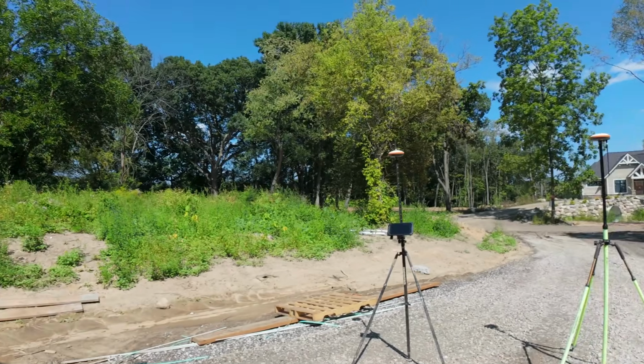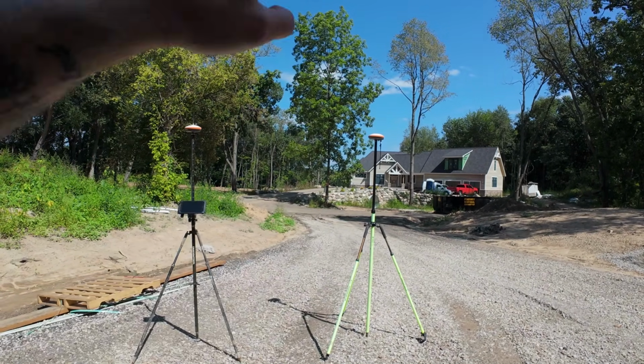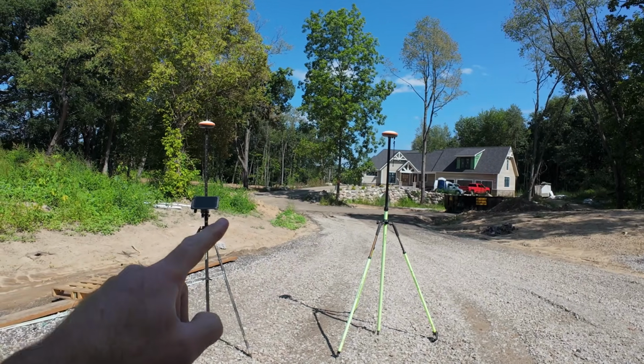Oh, now it's telling you it's 2 feet to the north. Oh, you're actually 2 feet to the south. So there is constant communication going back and forth from this guy to this guy, where they're both communicating up to satellites. This guy's just saying, hey, correct it. Hey, correct it. The whole time.